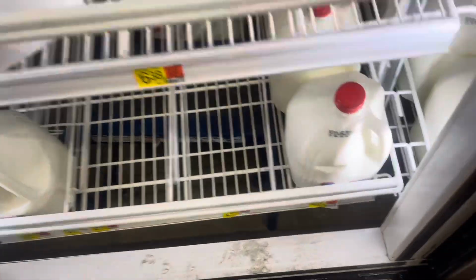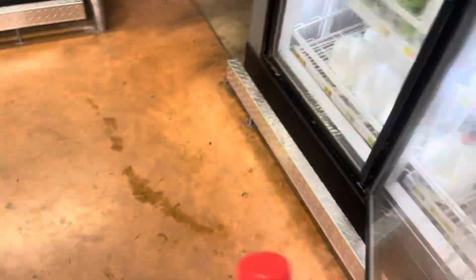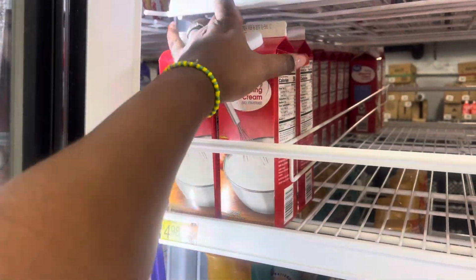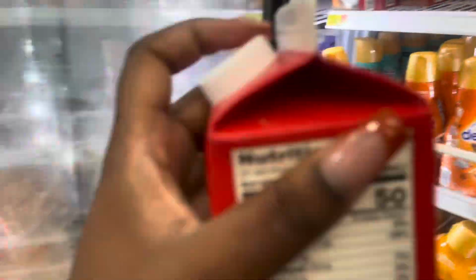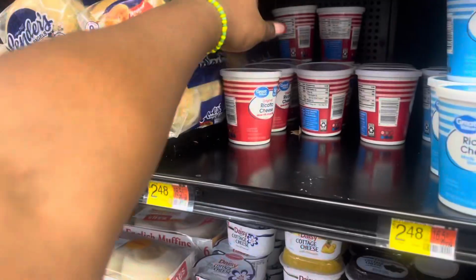Grab a gallon of milk. Our gallon of milk over here is $2.92. We ain't paying no $5 for no gallon of milk. This some heavy cream. Heavy cream is so expensive. $5 for this generic brand. Get a small ricotta cheese.